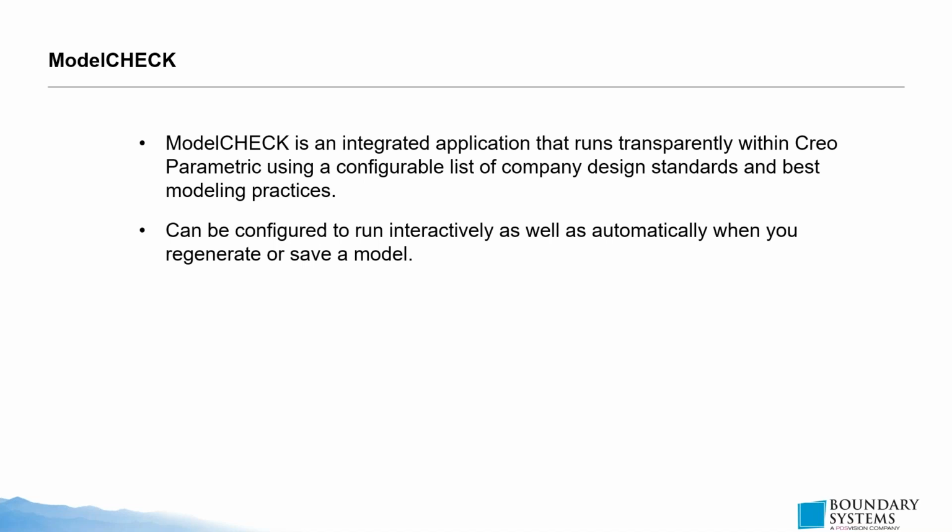Once again, it can be configured to run interactively as well as automatically when you regenerate or save your model. Interactively, we simply go through and execute ModelCheck when we want to. So we select it and say run ModelCheck and it'll run it. Or we can have it run automatically when we do a regeneration or a save on the model, or both. So we can do any of those.